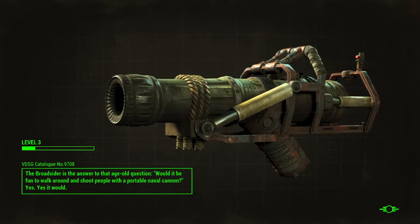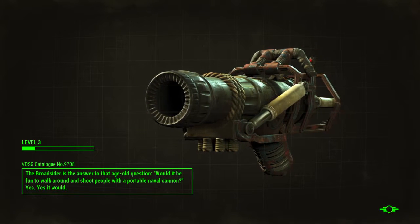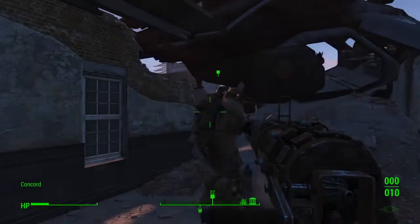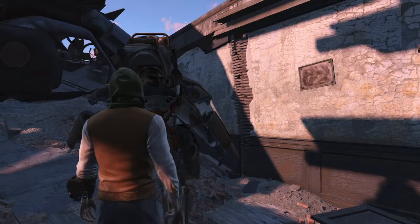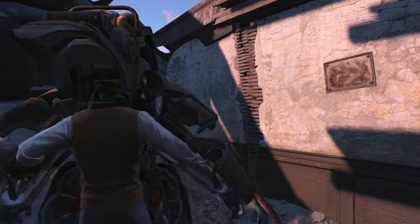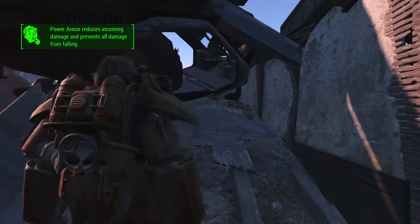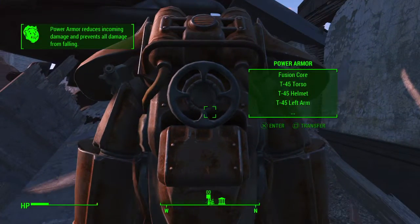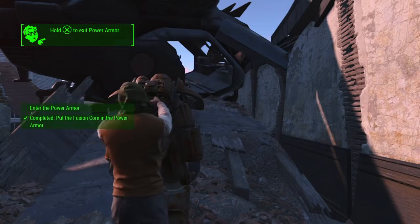How do I take this thing down? Oh my god. I can use a gun like that to take down a Deathclaw. You expect me to use a minigun to take down a giant Deathclaw? I can use a Fat Man. Power armor reduces incoming damage from villains and... Okay, thank you. Okay, this time we have to destroy this thing.